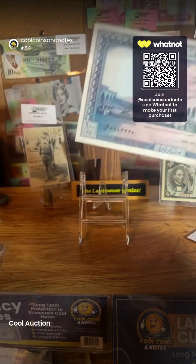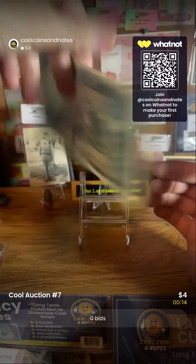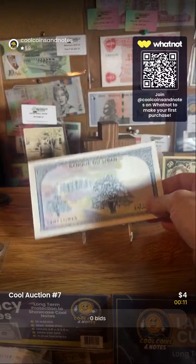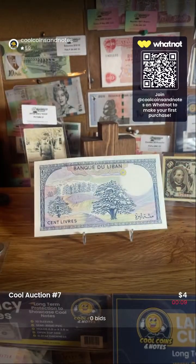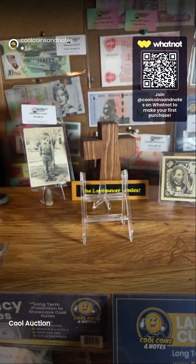Like, check out this bad boy. Really pretty uncirculated. Lebanon. Lots of color. Large note. Don't do so hot on here, but it's pretty.